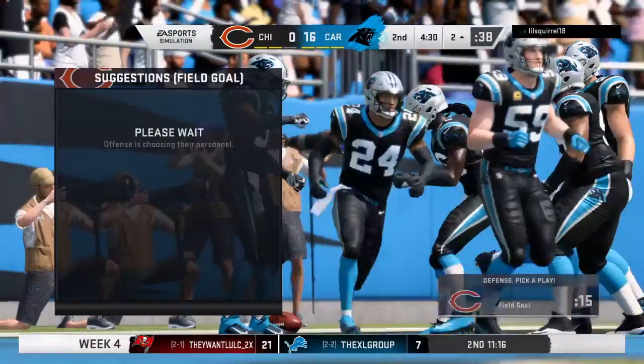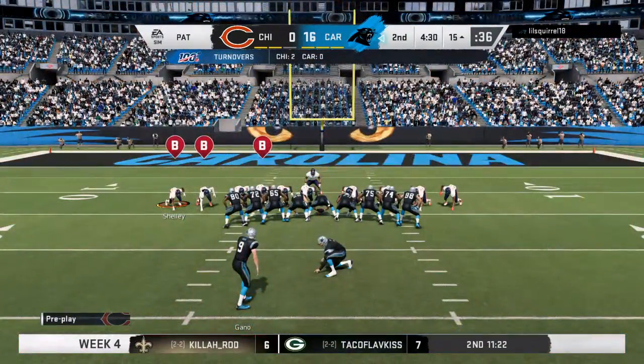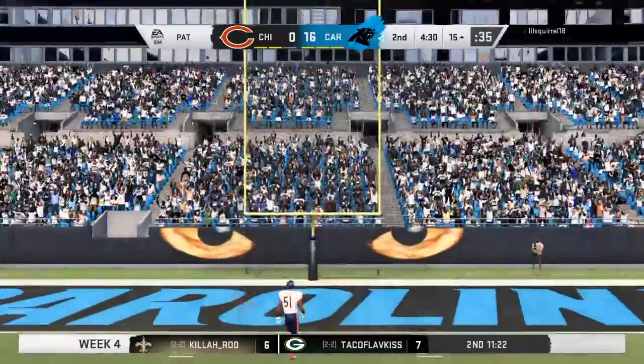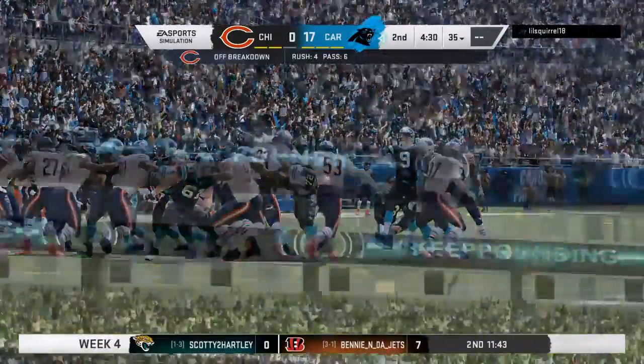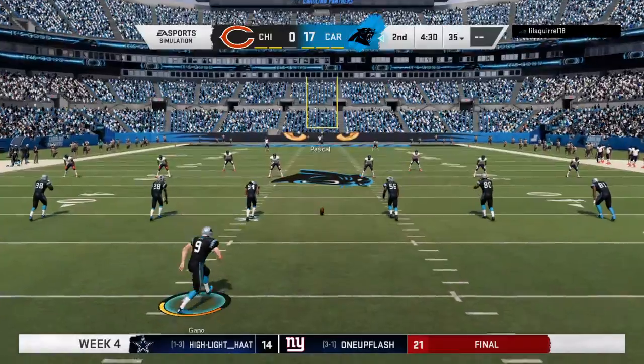So they go for it on 4th and goal, hoping to get 6, and it's 6 the other way. If hindsight is 20/20, they would have gone in and kicked the field goal, but by being aggressive, it actually cost them. Give up 6 points going the other way. Gano the extra point, and that makes our score 17-0. So they throw the pick 6.